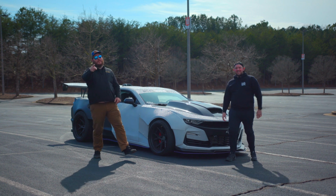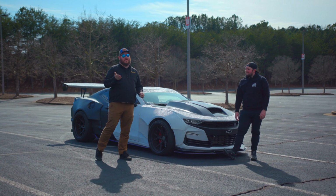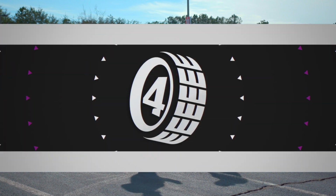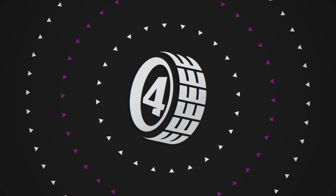I'm Chase. It's your boy Patty Rick, and today we are driving this highly modified 2019 Chevy Camaro. But have the mods helped or hurt the driving experience? Let's find out with a drive. So guys, welcome to our first car that we loaned from somebody. Patty, what in the world are we in right now?